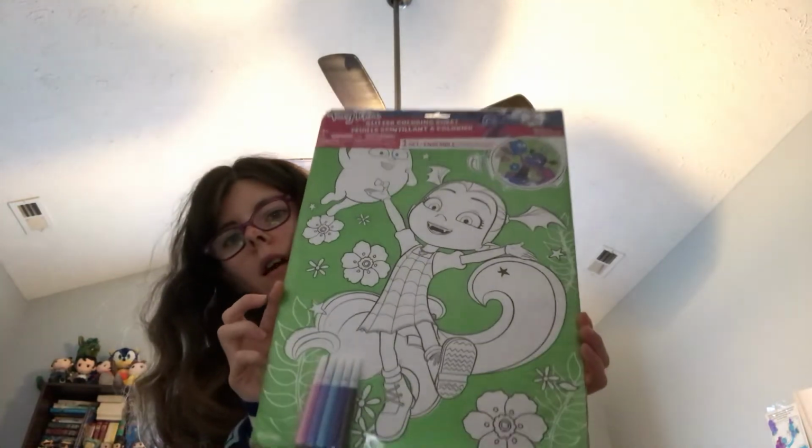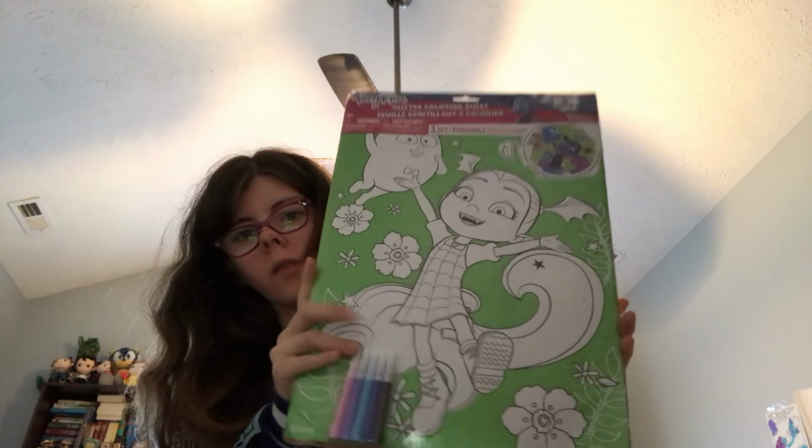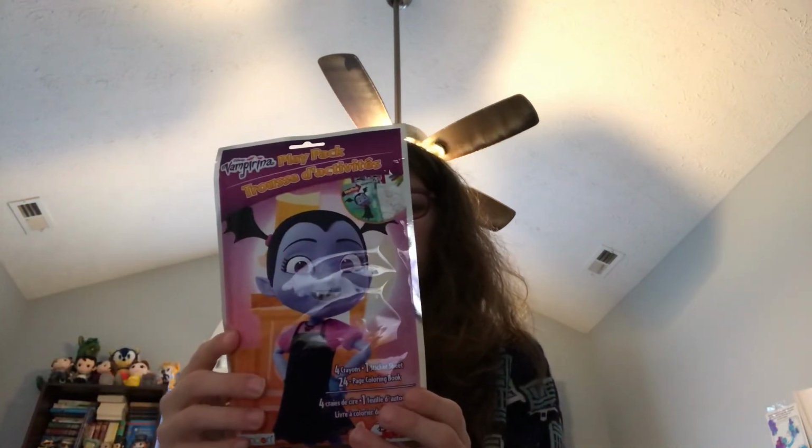And then this is from the dollar store. He saw it and just had to have it, which is a crime for me. He can color it and he can give it to somebody who likes Vampirina. A gift or something. This is from the Dollar Tree. It's a 6 feet color friend. Comes with crayons. It's Vampirina. It's a clay pack. Comes with 4 crayons, sticker sheets, and coloring book. Vampirina. It's grab and go.